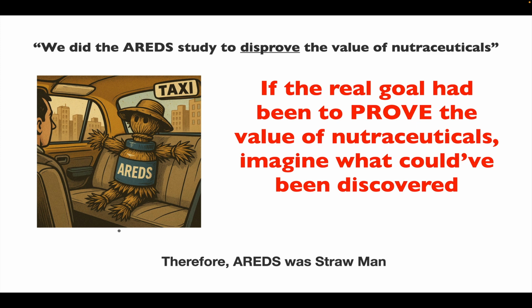Over 20 years ago, I shared a cab with a retina specialist. At the time, I was becoming deeply interested in anti-aging medicine and the role of vitamins and nutraceuticals in supporting health and slowing down disease. When I brought up macular degeneration, he said something that stopped me in my tracks. He said, "We did the AREDS study to disprove the value of nutraceuticals." I couldn't believe it. When do you design a study just to prove something does not work? But suddenly it made sense why the formulation was so weak and limited.